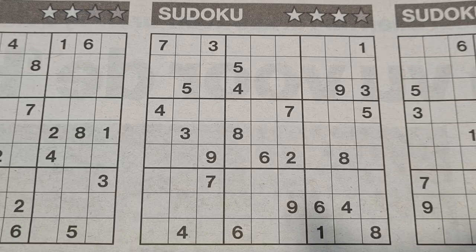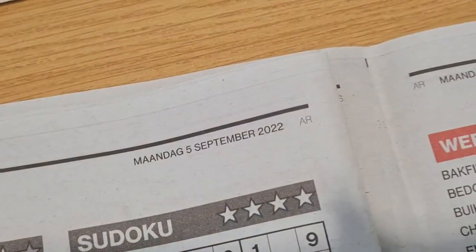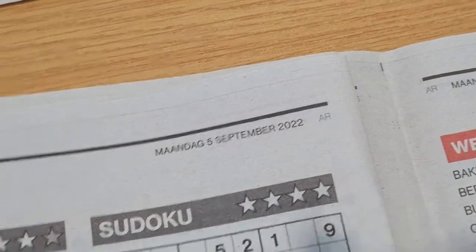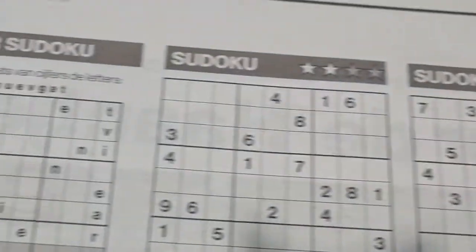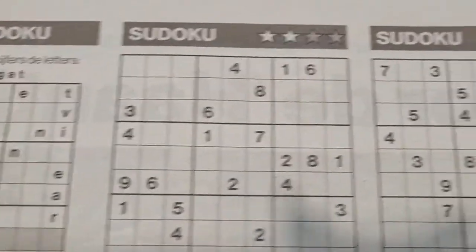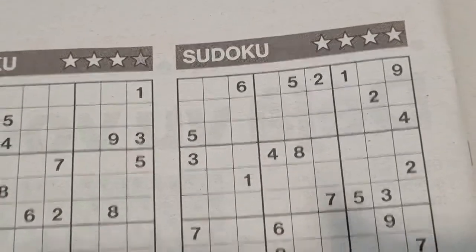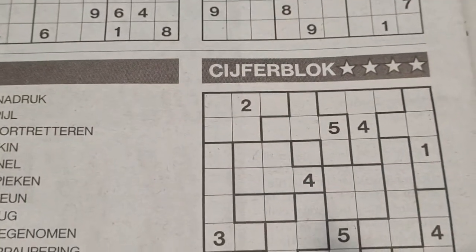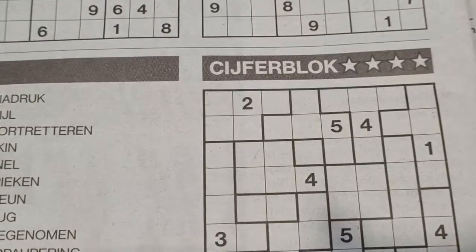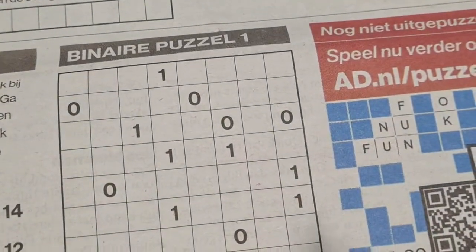Today is Monday, September the 5th, 2022. We have here in this additional 7 extra puzzles. Those puzzles are the letter Sudoku, the 2-star Sudoku, the 3-stars Sudoku, and the 4-stars Sudoku. We have here also a tectonic with 4 stars, a tectonic with 1 star, and a binary, a total of 7 extra puzzles.